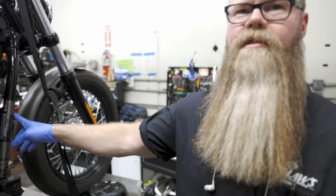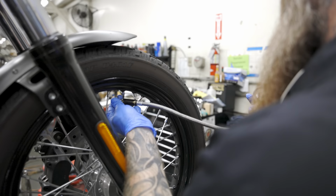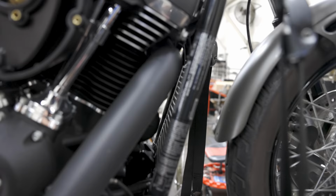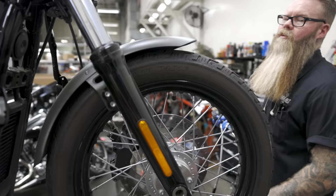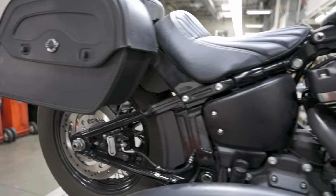Tire pressure is always on this label on the frame. Checking the tire pressure here. What is it in the front? 30 in the front, and then 40 in the rear. 30 in the front, 40 in the rear, for this model. Yeah, it's quite a bit different from my touring bike. I think my touring bike's 36 in the front. Yeah, it's 36 and 40 in the rear.